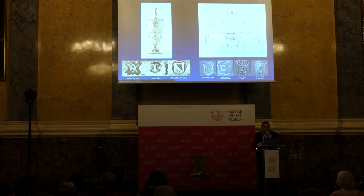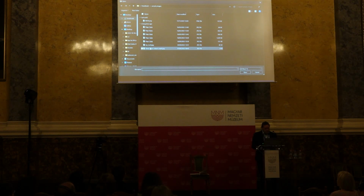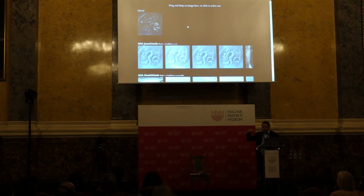So in this application of AI, I have made an app where someone can take a picture from their cell phone and upload the photo they've just taken. This goes to the server, and the AI automatically recognizes what silver mark this is. So here it says this is a maker's mark from Jonas Gutje.